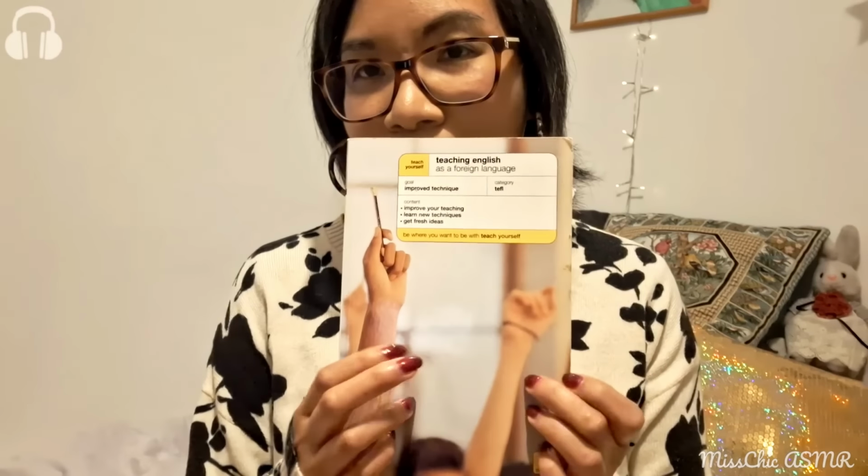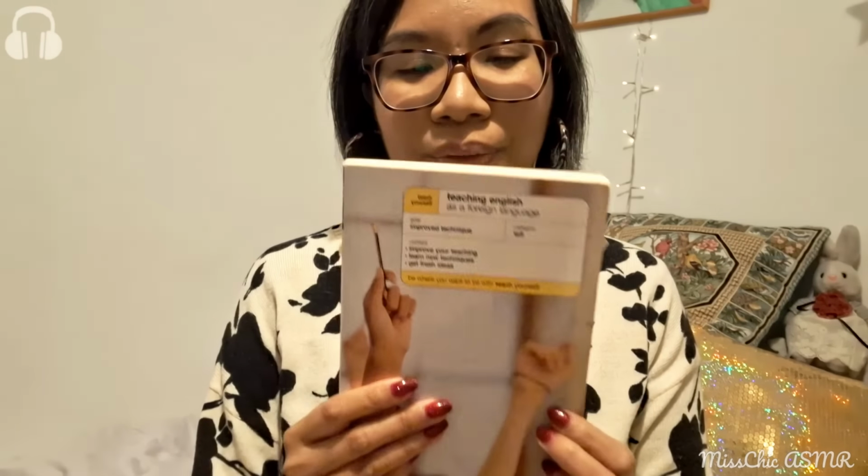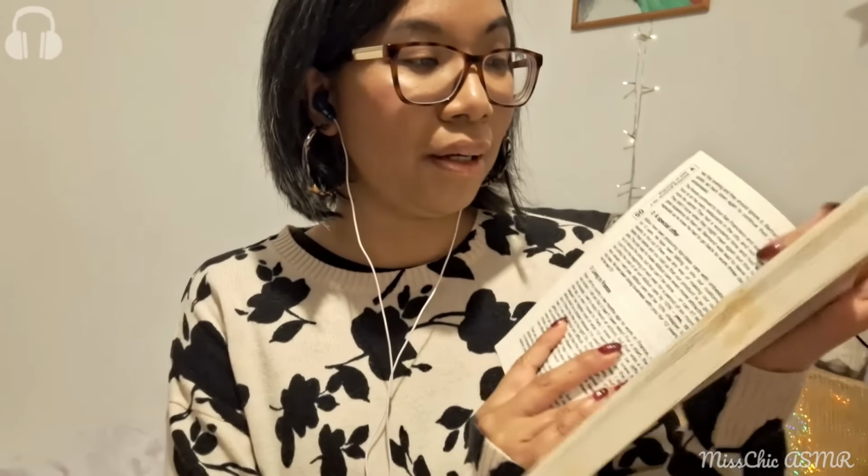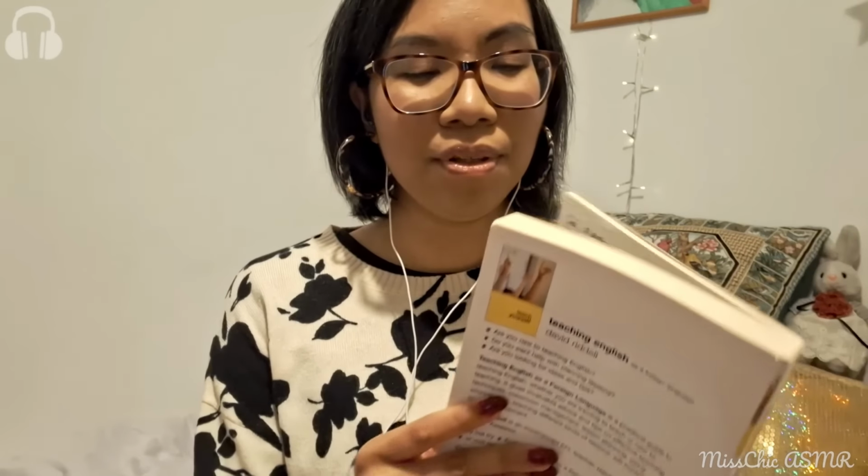And then I have another book here that I used for my Teaching English course. Teaching English as a Foreign Language. This was on our reading list. This had all of the different methods for teaching English. It even has a bookmark. So I probably bought this book in Waterstones, which is a bookshop in the UK. But yeah, it had different English teaching techniques and things.